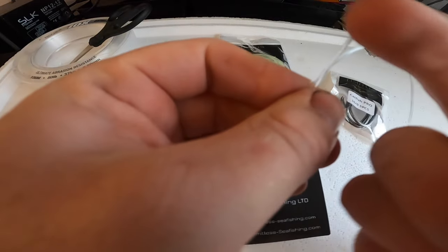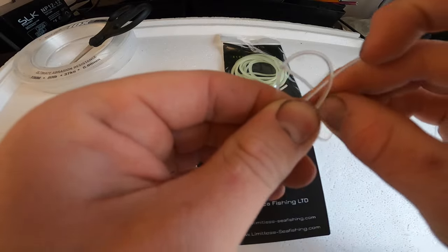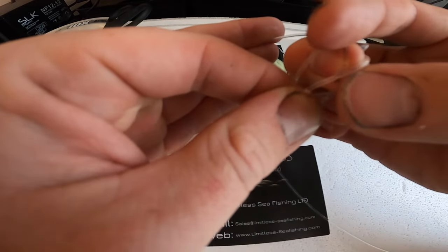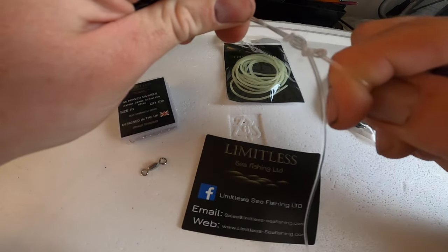So with this 200 pound mono, we're just going to do a three turn grinner. You do not need to do anything more than that. You could probably get away with two, but I'm going to do three. I've caught skate 277 pound using this three turn grinner and 200 pound line. I know it doesn't go anywhere. Semi tighten it.